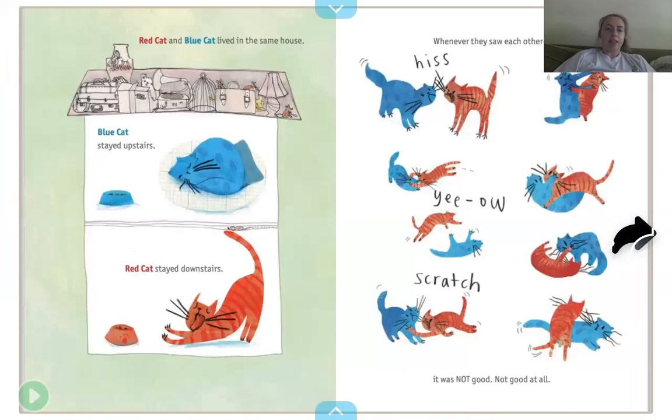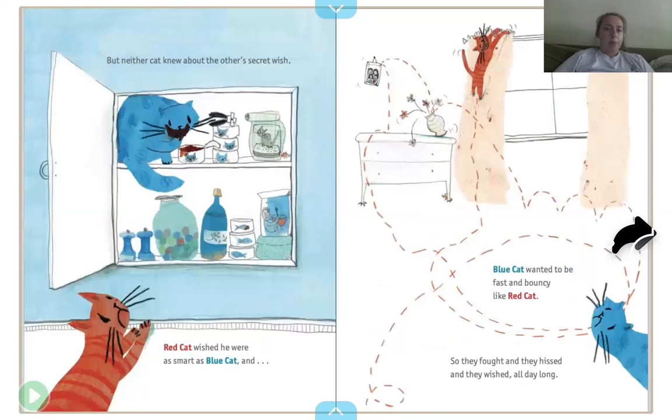Red Cat and Blue Cat lived in the same house. Blue Cat stayed upstairs. Red Cat stayed downstairs. Whenever they saw each other, hiss, meow, scratch, scratch, scratch, scratch. It was not good. Not good at all. But neither cat knew about the other's secret wish. Red Cat wished he were as smart as Blue Cat, and Blue Cat wanted to be as fast and bouncy like Red Cat. So they fought and they hissed and they wished all day long.